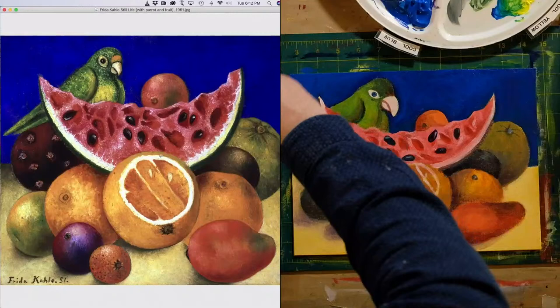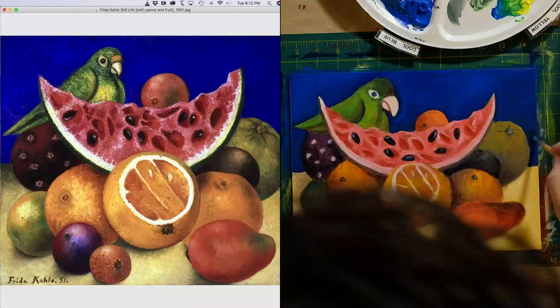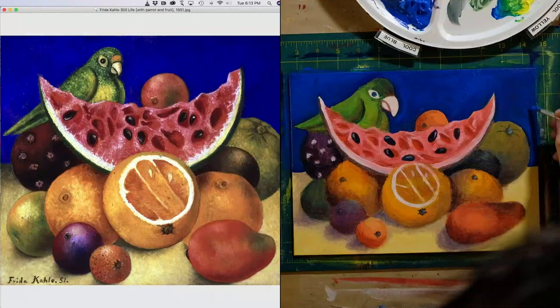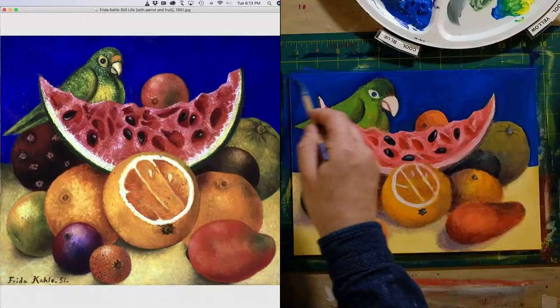Touch up these edges, a little bit of blue around the top here. And so this last layer of blue has an effect that's much closer to Frida's original painting, right?